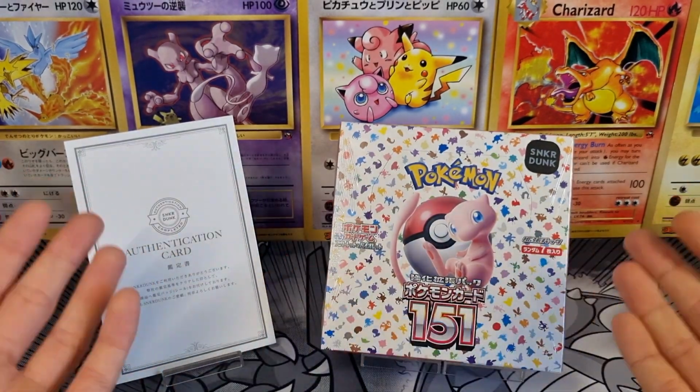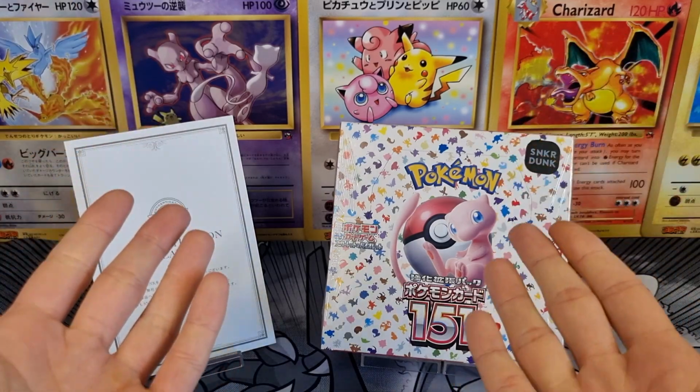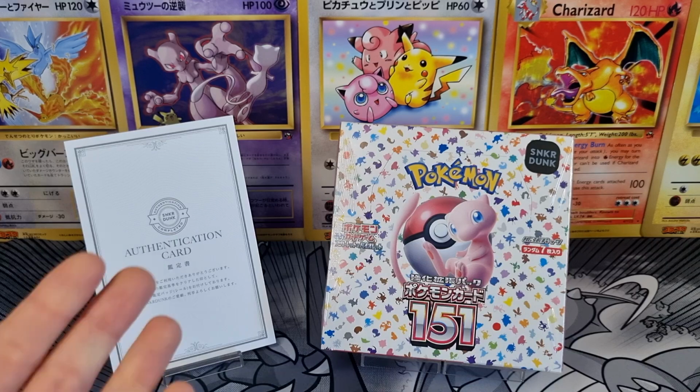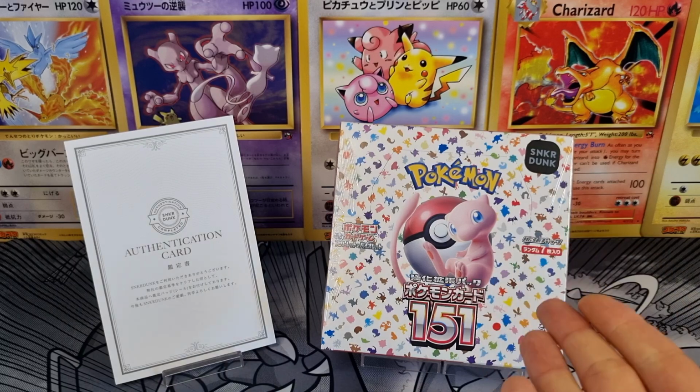Is SNKRDunk a good place to buy from? Well, that's a difficult question because it depends on your risk tolerance and your price goal, so to say. The risk on SNKRDunk is not completely removed, as I've explained in this video, why I think that's the case. But SNKRDunk does have pretty damn good prices.